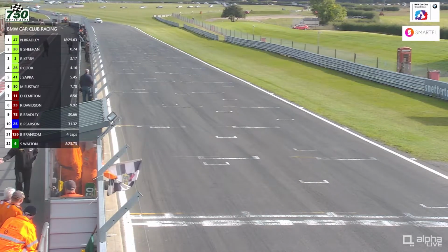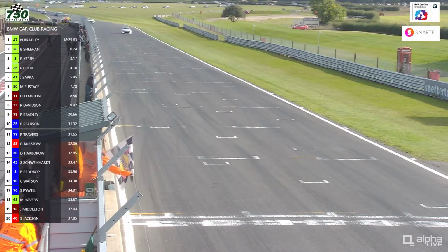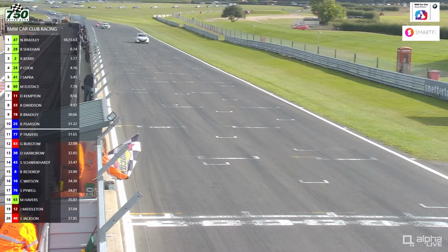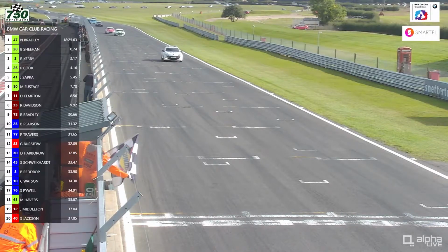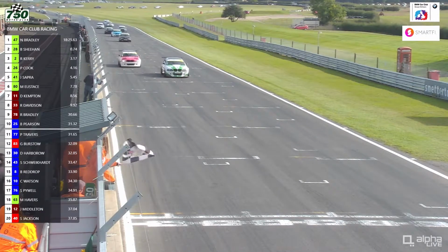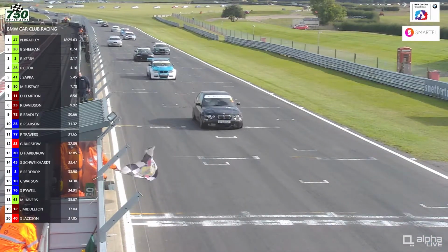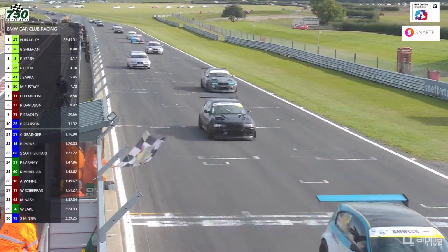Absolutely. Checkered flag is prepared then. Hopefully this is the last time a race will end like this over the weekend. But nevertheless, I'm sure Niall Bradley will be pleased. He managed to get past Rick Kerry early on in that race after not the best of starts. Yep, checkered flag goes out then, and Niall Bradley wins round 13 of the BMW Car Club Racing Championship.